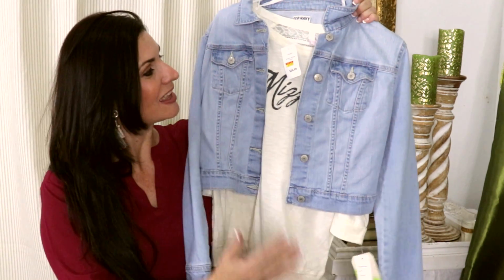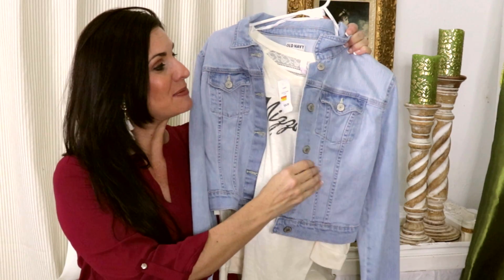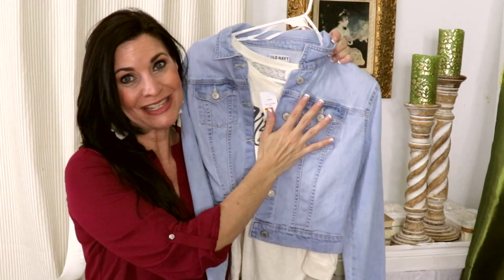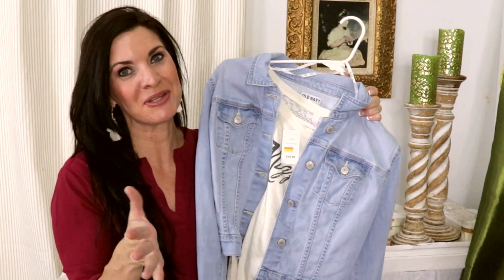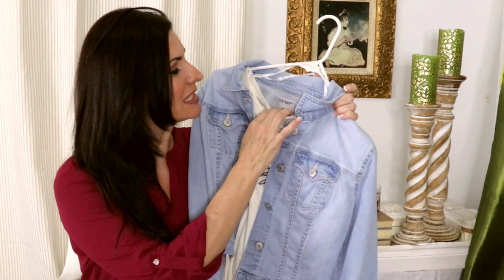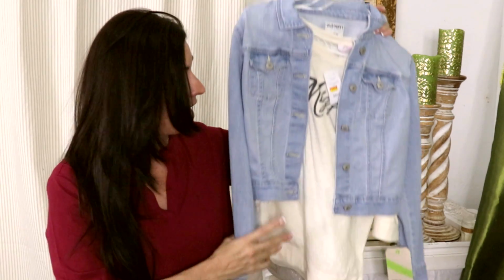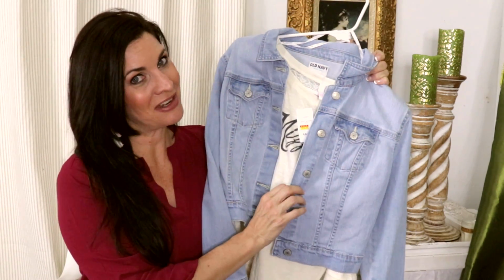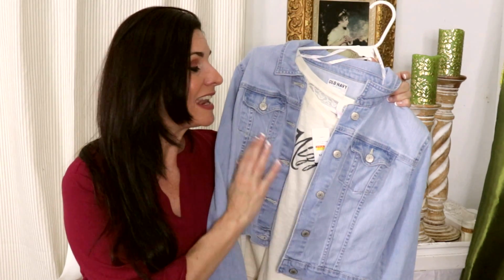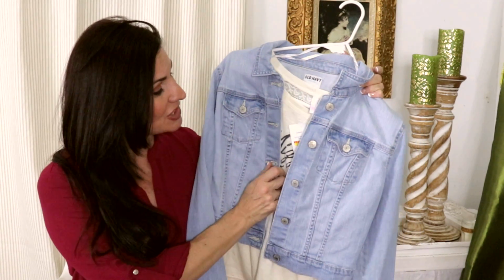Another thing I love to look for at thrift stores are kids' clothes. So I was able to find this beautiful Old Navy jean jacket for my son's girlfriend. Of course, I did text him a picture and make sure that she would love it, but it's by Old Navy. It's a medium. It is in completely perfect condition, and it's going to be gorgeous on her. She's tiny and gorgeous, and I know she's going to love it because she loves jean jackets.